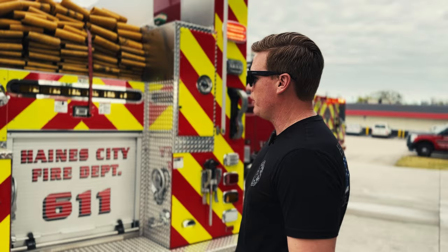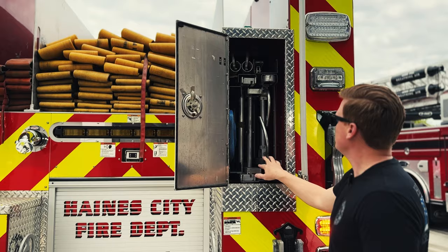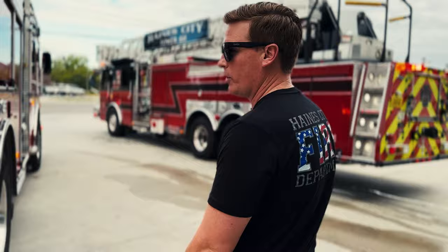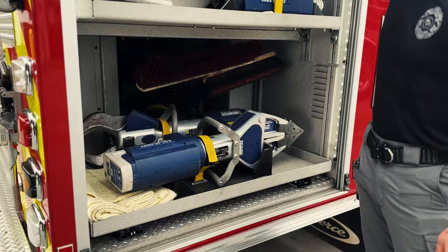I wanna make sure all my tools are here. These come in handy. All of our ladders are right here. We got a couple pike poles, a board. Just wanna make sure to check the condition of those, make sure there's nothing wrong with them, make sure they're in good working order.